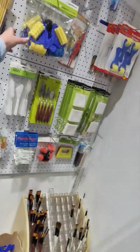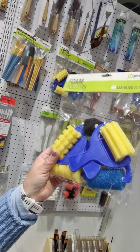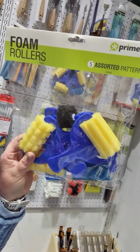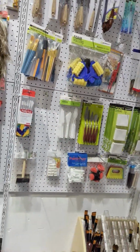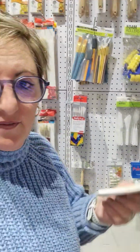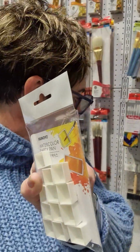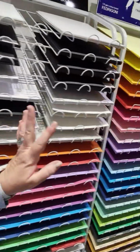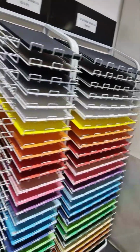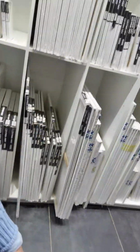All sorts of things. This is also cool if you want to do mixed media and create patterns, but it's also nice when you make your own fabrics and want to print fabric. And then this is also cool. It's like little empty pans for watercolors. So there's just all the board, canvases. So yeah, now I'm leaving the art section, my favorite section in the store.